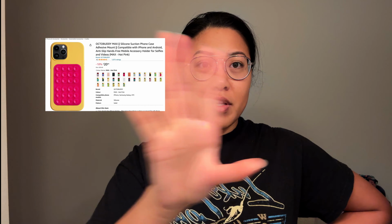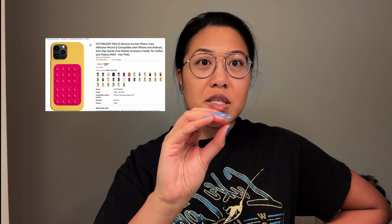Also, I'm using my OctoBuddy on the camera, or like with my phone today, and it seems to be doing a lot better job. So I think maybe there was something defective with the other OctoBuddy case that I got, because it didn't stick to the camera, and this one is doing fine. So I'm really pleased with that. But I can already tell it has more suction than the other one, because even when I put it down on a flat counter, it sucks to that.